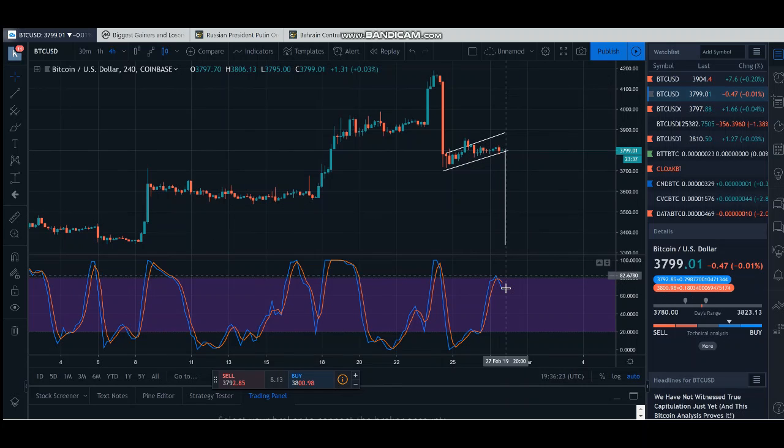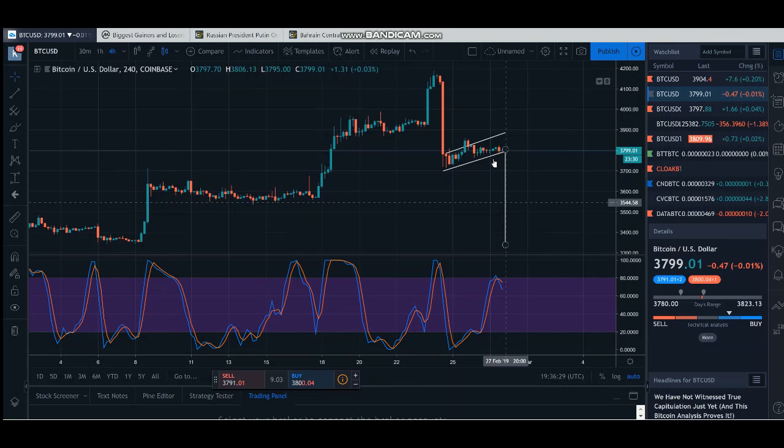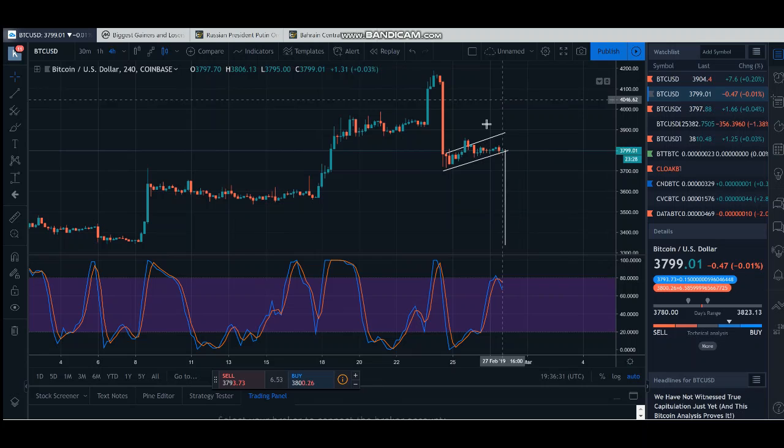Anyway, guys, I'm not saying for sure this is going to break down. We could very easily see this all turn positive with the stochastic RSI bouncing back up and price doing the same thing, maybe retesting this support. We wait for the breakout on the chart, and then we have confirmation of what might happen next.